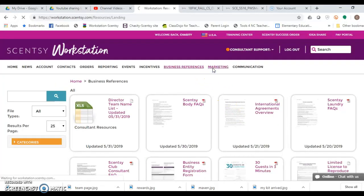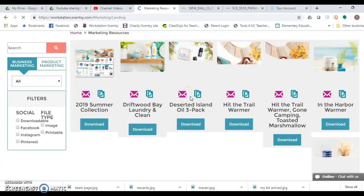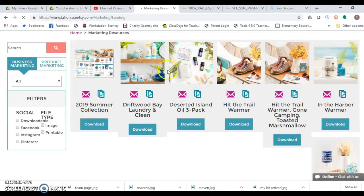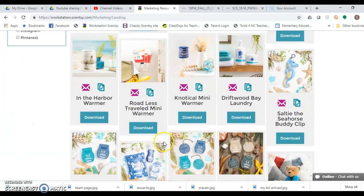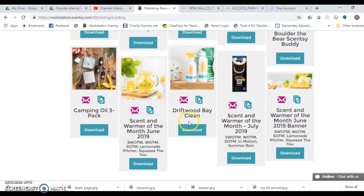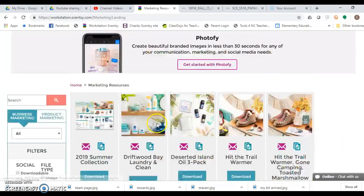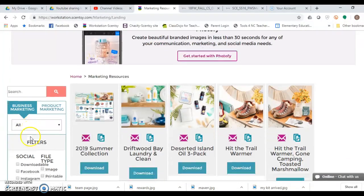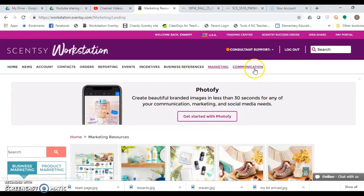Here we have the marketing tab, which is what Scentsy gives us for images to very easily market them. I'm going to do a social media training later on in this series to talk about these, but these are directly from Scentsy. They're perfectly fine for you to use. You just scroll through them. Like I've said, the search bar right here is not the best. They know that. They're trying to work with us on it. So you can type in the different tabs, etc.